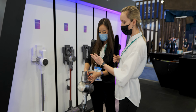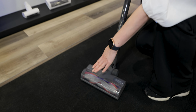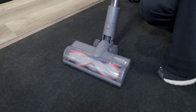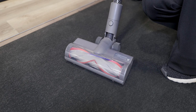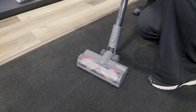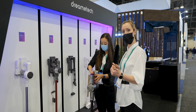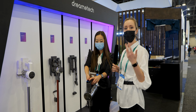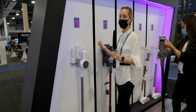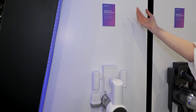As well, all our models do have the V-shaped brush, which is amazing because it's helping to get rid of the hairs out of the brush without you actually doing it and touching it. All of our models have at least 3 modes. It's usually the eco mode, auto mode, medium and turbo. Depending on the models and on the batteries, we do have different strengths of the batteries. This one in particular is 60 minutes, 70 minutes.